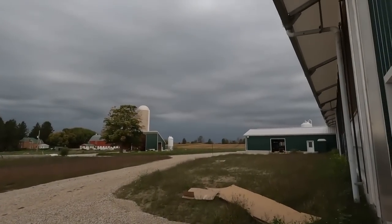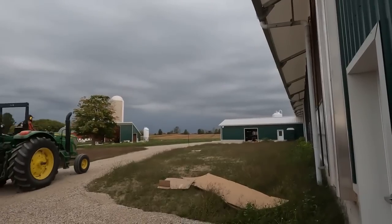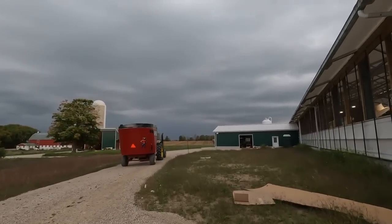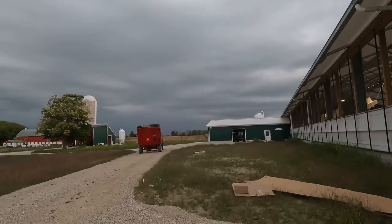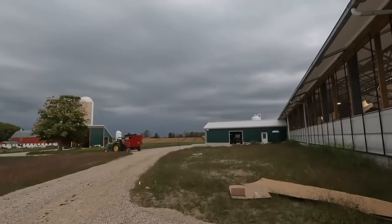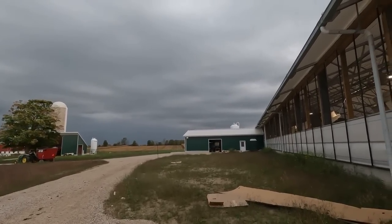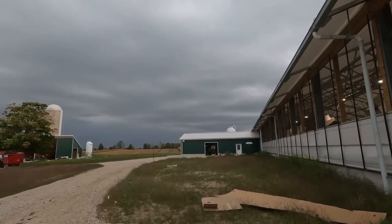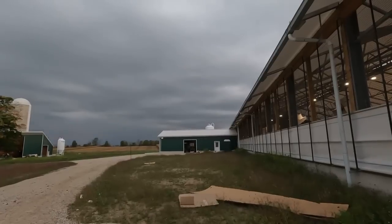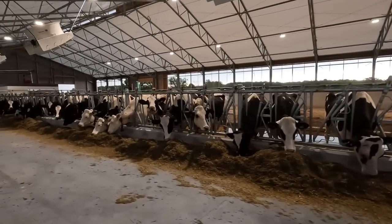Apparently there's lightning. Let's see if we can wait for it. Gonna get quite the storm, I think. Oh, there we go. Wow. Bunch of happy cows.